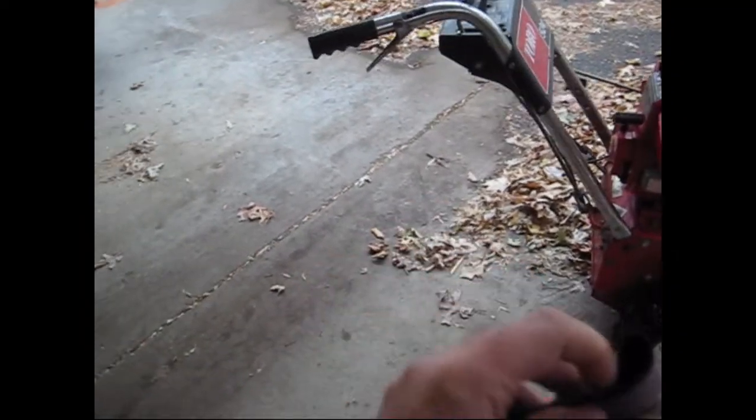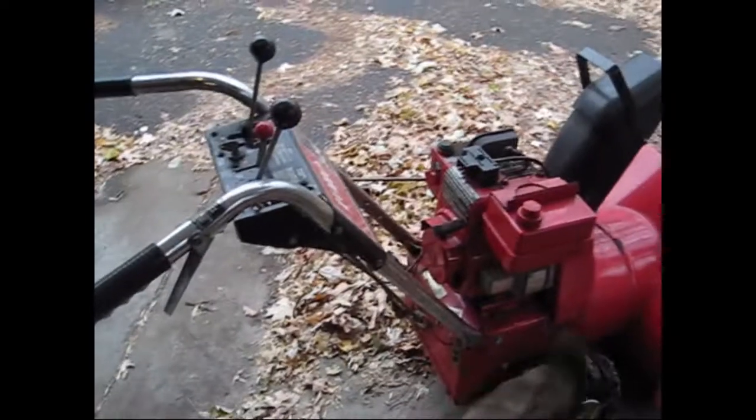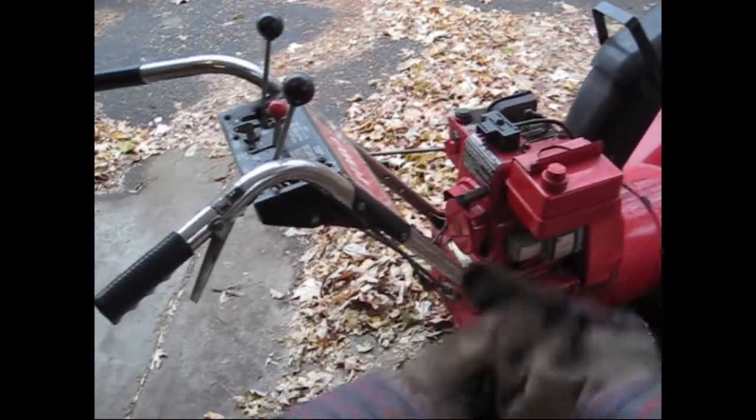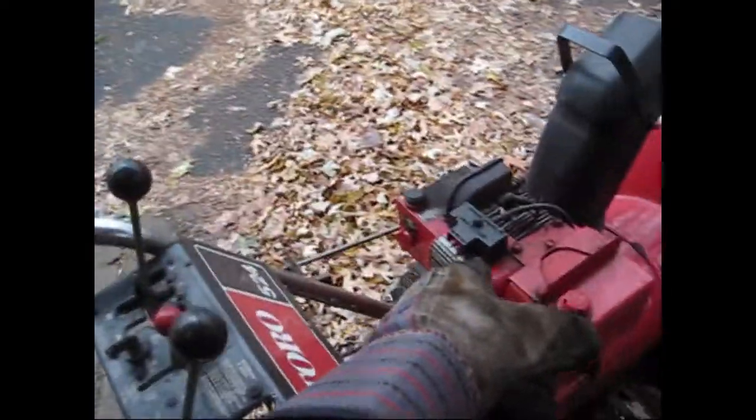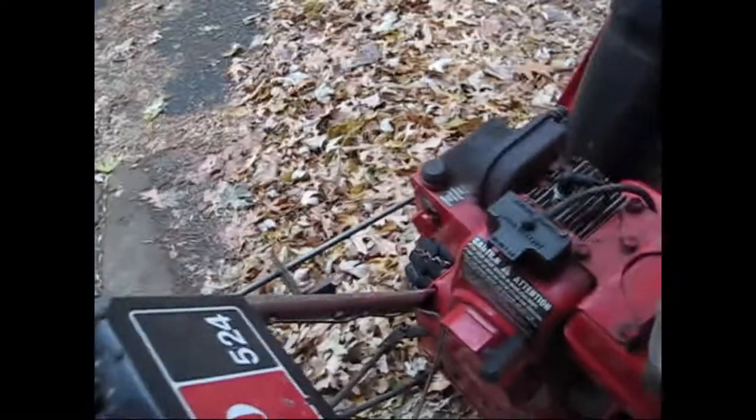Alright, so got my gloves, got my tools, and let's start opening this thing up. Hopefully you guys have a pretty good view. Oh, looks like I'm going to need a screwdriver first to take this off. But first let's see, is there any gas in here? Nope, it dried up, so that's good.